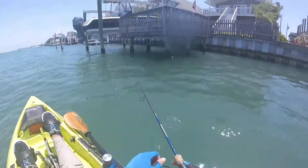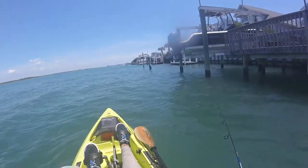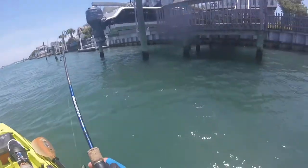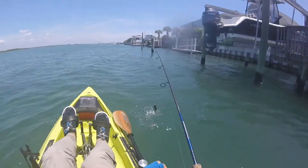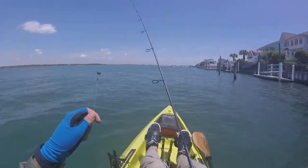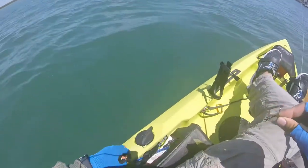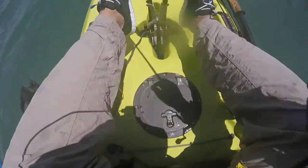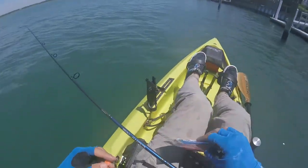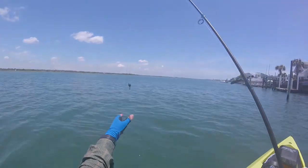I find it funny that it's easier for me to catch sea bass using this pink stuff than it was using the fiddler crabs. Oh, you messed up my pink stuff, man. What the heck? What the heck, little dude? Thanks, baby. Oh, jeez. Maybe one of them will end up being a 13-inch. Who knows?